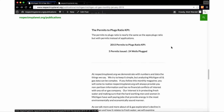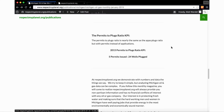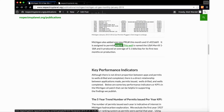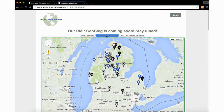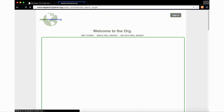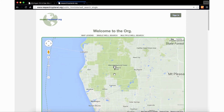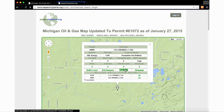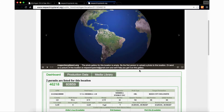You can feel free to read the article. Remember that what separates respectmyplanet.org is that you can take a permit number like this, press copy, and you could do a search for that permit using our software, and you can take a look at it and see it on the map and zoom in, click on its marker. You could go read its well file. I don't think it has one yet because it's too new. Sometimes when wells just come online, they don't have a well file yet. But you could go to its homepage and you could look at the production.